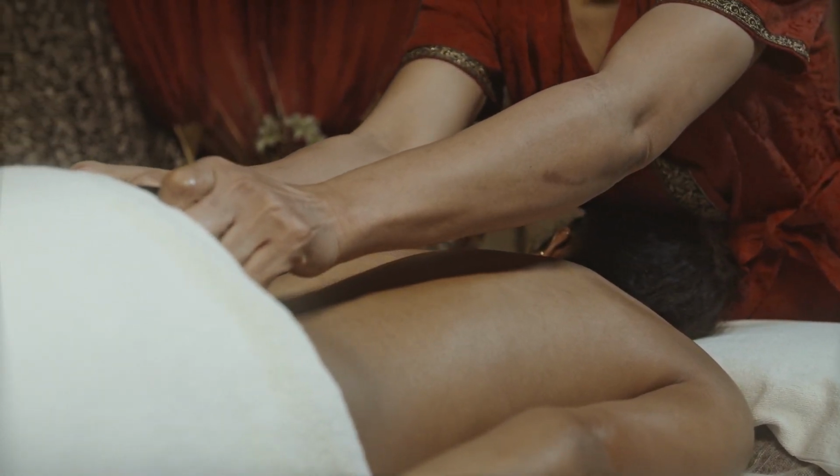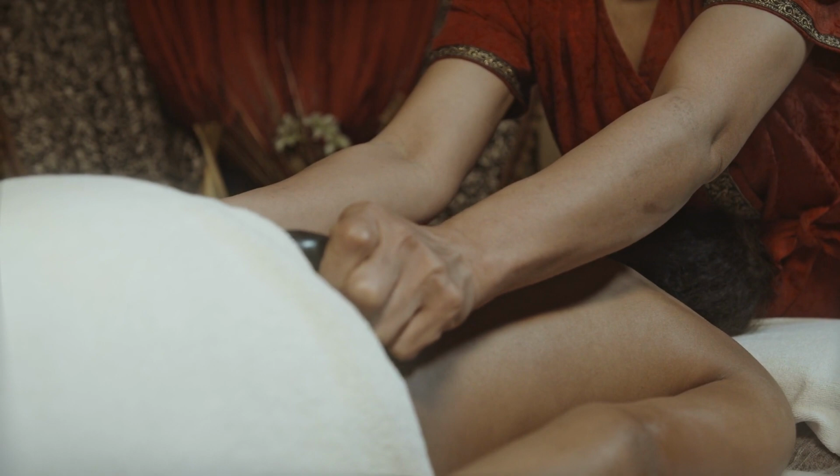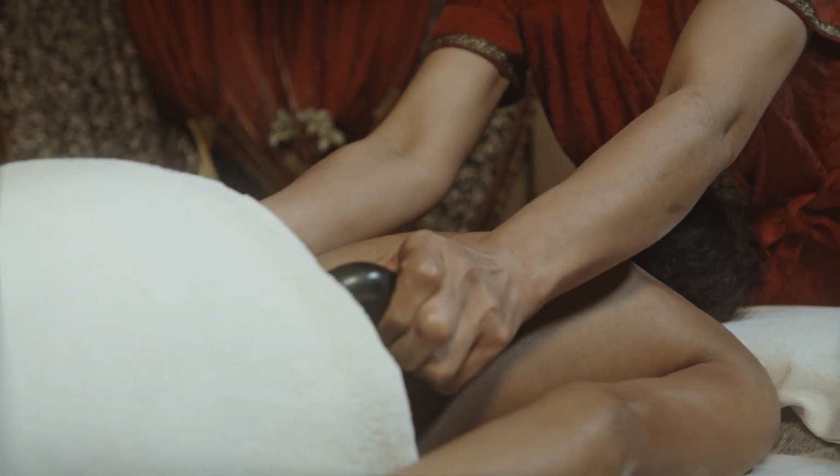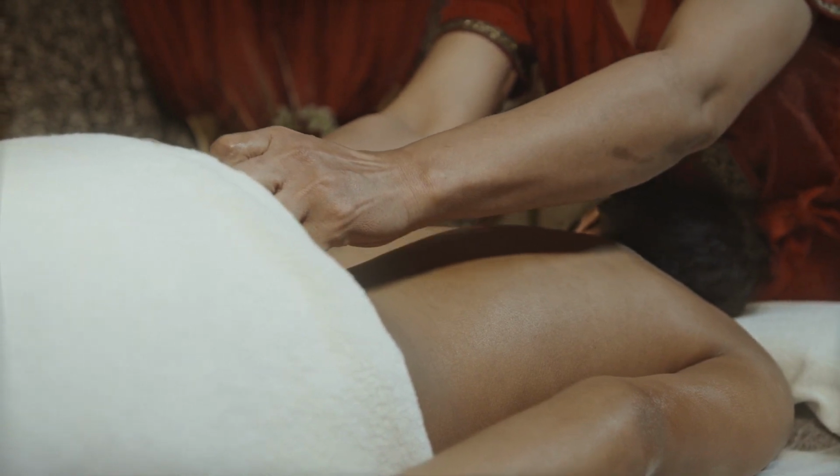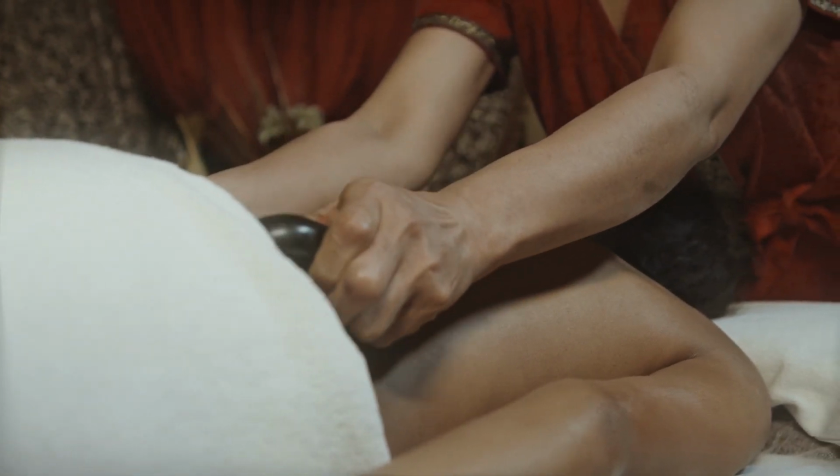Step 3. Monitor your progress. Keep track of any changes in tinnitus symptoms and overall ear health. This will help you assess the effectiveness of Claritox Pro for your specific situation.